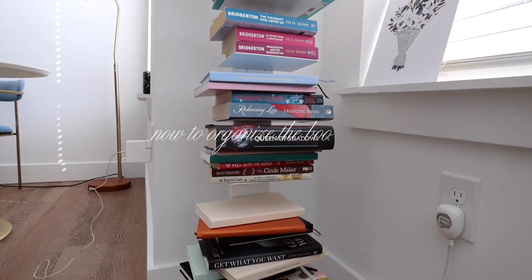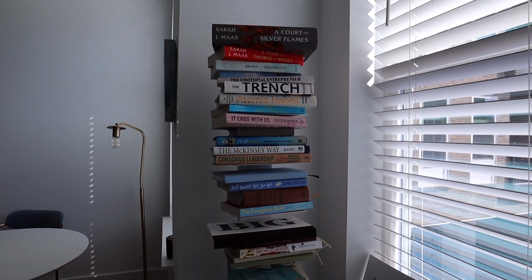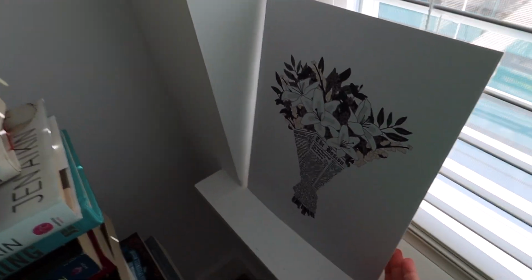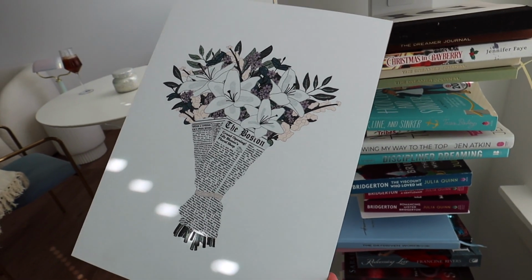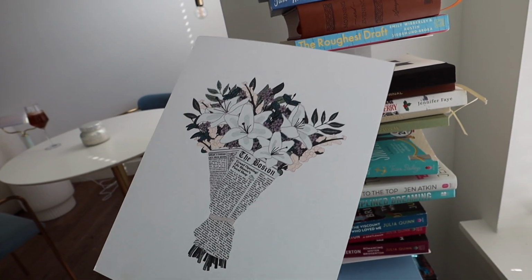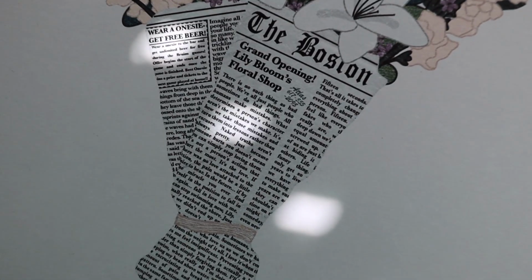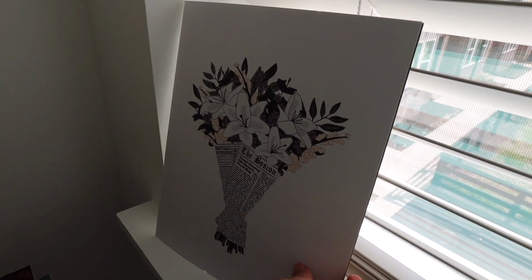Currently, there is no rhyme or reason to my bookshelf, and we need to change that because it's just kind of a mess. Also, this is actually a cute piece of spring decor. My friend Erin, who got me the candles, also got me this illustration from the book It Ends With Us, Lily's Flower Shop, for my birthday too. It has the Boston Lily Bloom's Floral Shop newspaper. Right now I just have it in the windowsill, but that's actually really cute for spring.